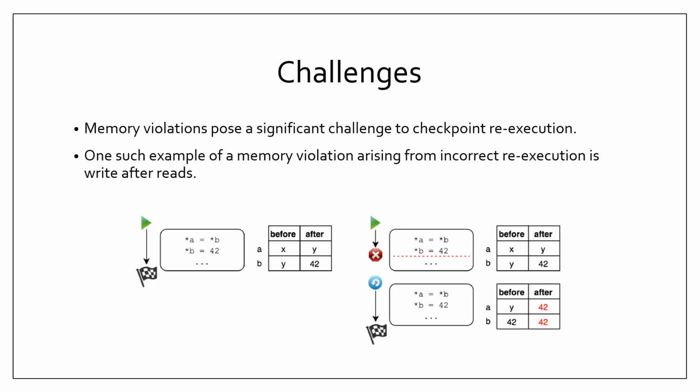Now, what are the challenges in creating such a system? Under normal execution, overwriting a previously read memory location is inconsequential. However, on systems that roll back to a previous state for recovery due to potential issues such as power failures, overwriting a value that was previously read will cause a different value to be read when the code re-executes, as this is illustrated in this figure.